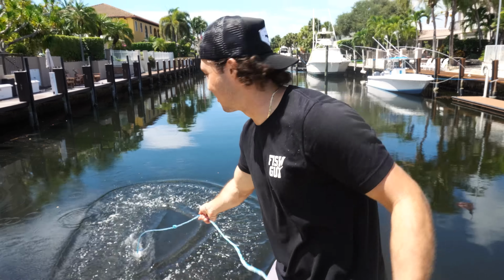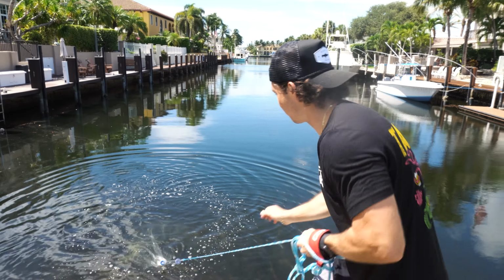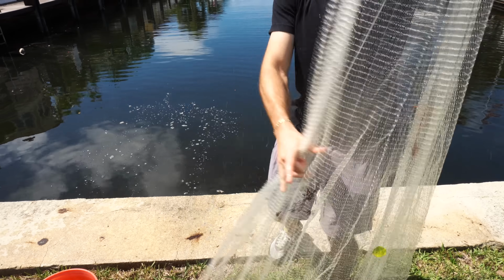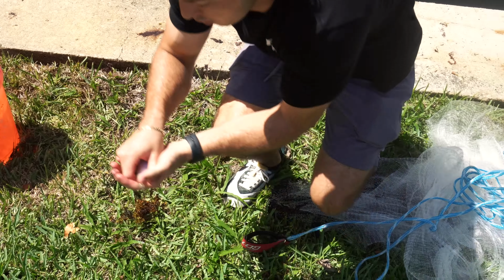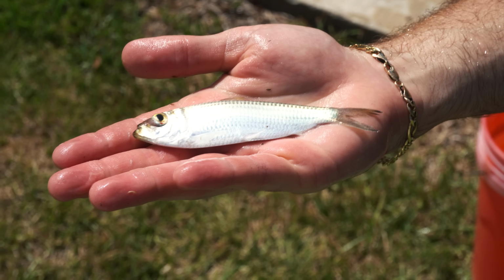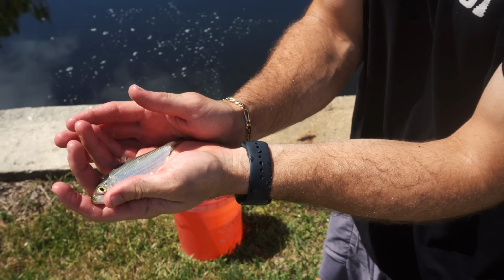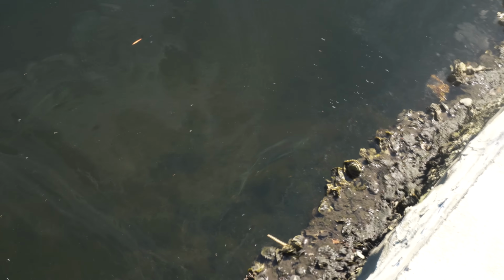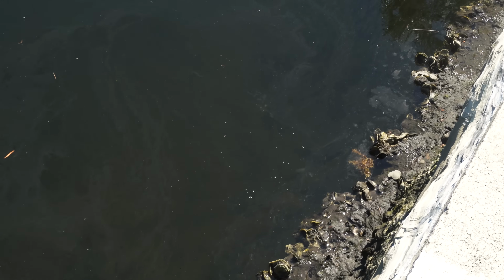Oh yeah, I got him for sure. Right on him. I got him for sure, guys. Right on top of him. Gonna be perfect. Right here. All right, guys, let's see what we got. Oh, we got some pilchard. These are perfect little feeders. Look at this guy, that is beautiful. This is a perfect little first catch, a perfect little bait to feed my pets. And even if we see something cool around here, we might be able to catch him with this.